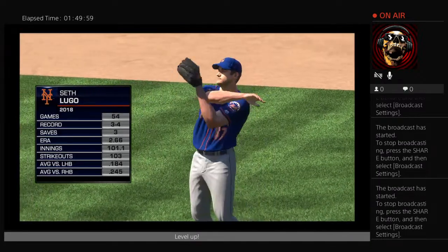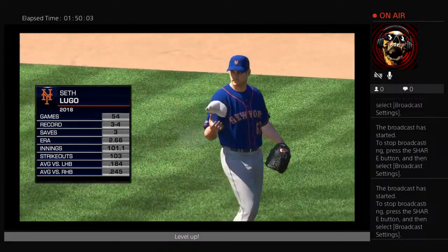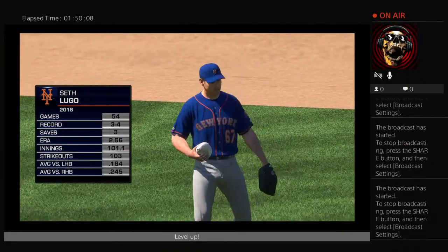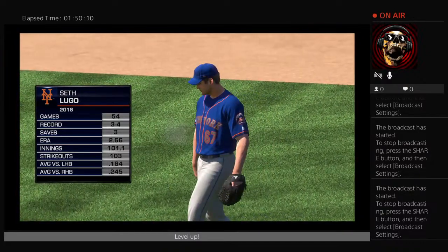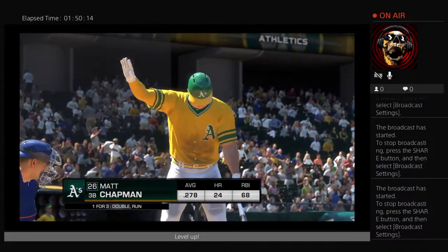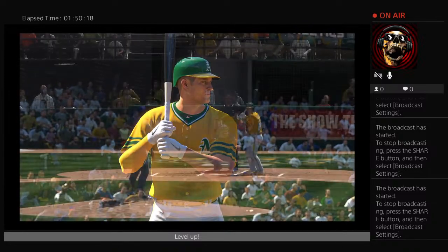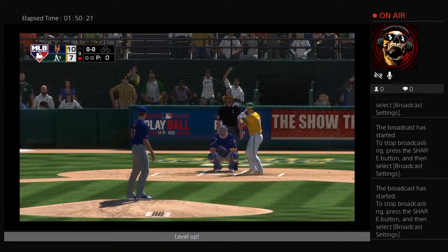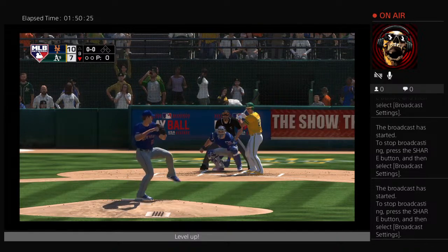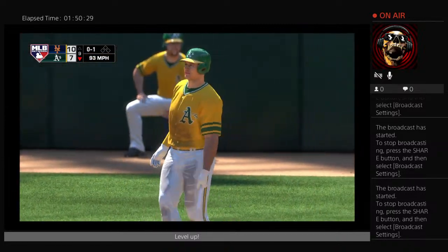Seth Lugo is the man called on to close this one and earn a save in the ninth. Number 67, Seth Lugo. Striding in to start the ninth, Matt Chapman, and they'll need him to get something going here. Hey, not impossible, but highly improbable. Even when you're at home, to score 3 runs off a closer like this guy, they've got the work cut out for him. In there, no balls and a strike.